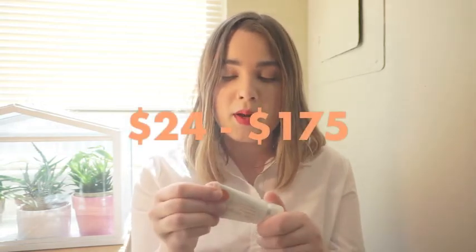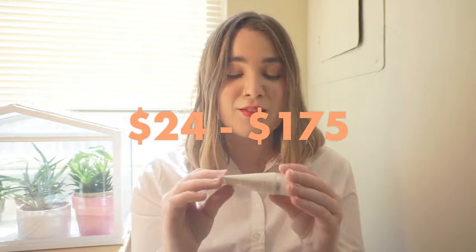I'm not quite sure how much the full size is. I'll put it up here. But I know it's expensive, and if you're willing to spend that much, it is worth it. This will last a really long time. So besides the scent, which is pretty important, this does work really well. I see a slightly noticeable difference once I take it off. My face feels very exfoliated but not stripped.